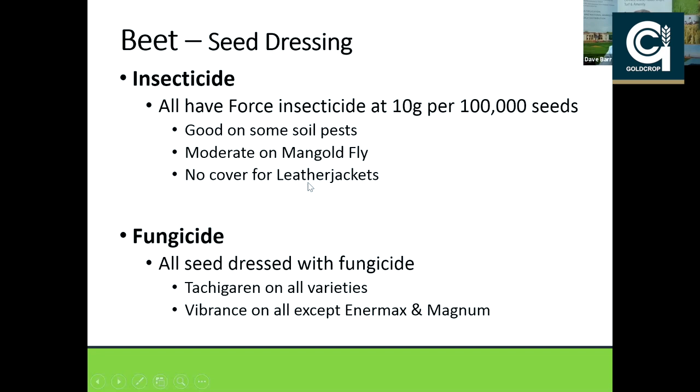And the other, I suppose, important pest that cropped up in the past year was we had issues with virus yellows, which is spread by aphids, and the Force insecticide doesn't give any protection against those aphids. We had applied, along with some of the other distributors in the market, for a derogation to see if we could have some Gaucho or Cruiser on beet seed again.